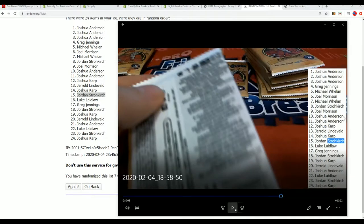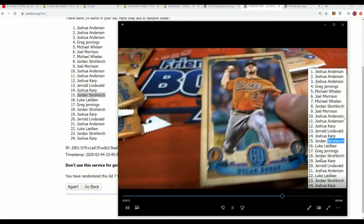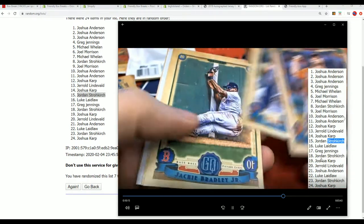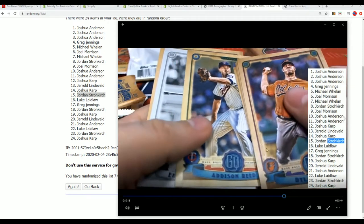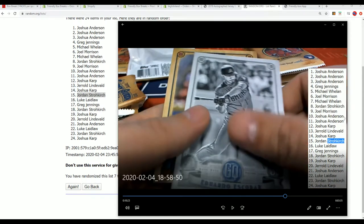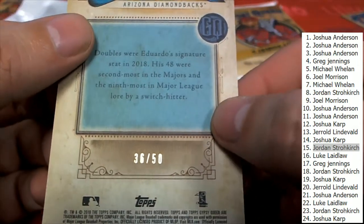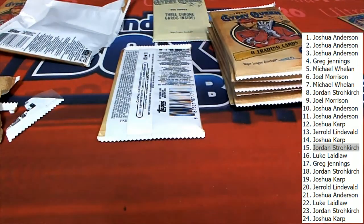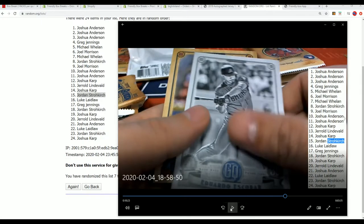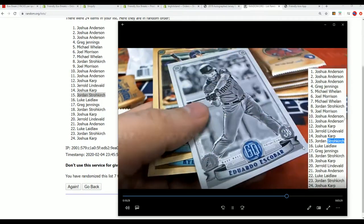And you'll see Jordan's pack 15, which is a really nice one that came out for Jordan. And this one's actually numbered. I don't think I showed the number on the back. Number on the back is right here, and that is 36 of 50. It's a nice one, Jordan. Okay, yeah, all right, it did show it on the back there.